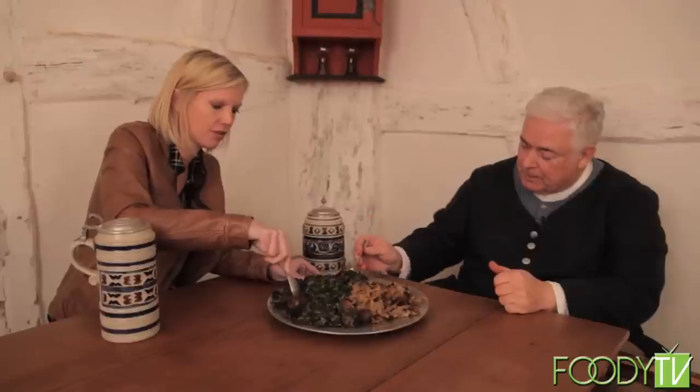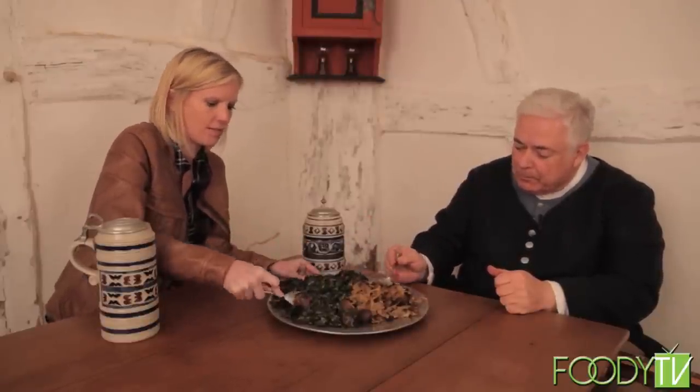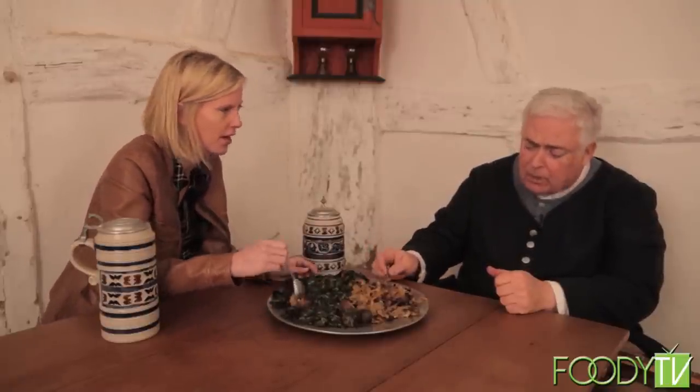Help yourself, too. The sauerkraut's delicious. You can really taste it. It's very vinegary. Having trouble cutting this dumpling. These dumplings look a lot like a meatball, actually. Mm. Not really what I would think dumplings of.